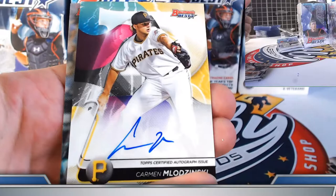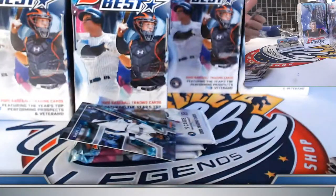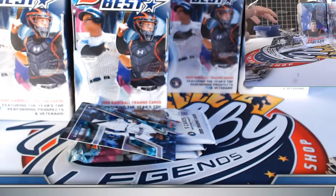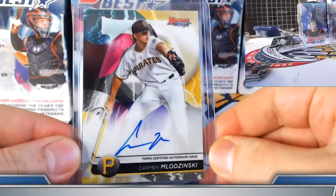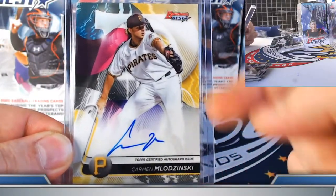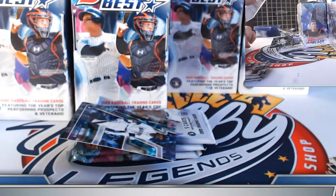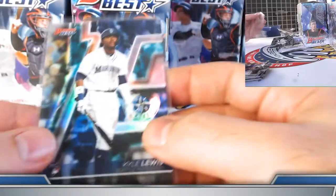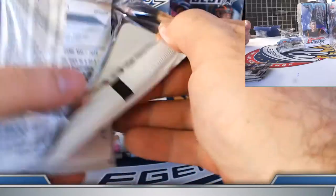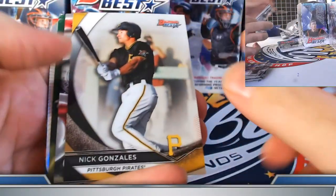Autograph. Carmen. All right, back at it. Justin Ludzinski, base in this case. We did double up in the last case, and I think we got one in case number five. So along with the atomic auto from yesterday, yeah, man, that spot is really coming alive now. Kyle Lewis, rookie refractor. Oh, one yesterday. Very cool.